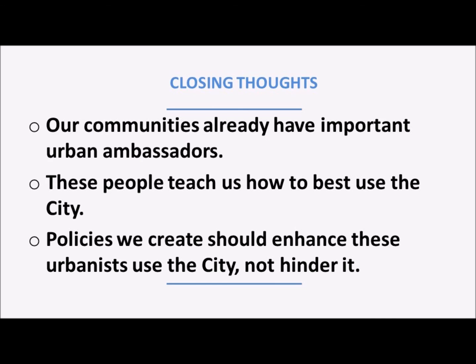Our communities already have awesome ambassadors. We should just ask them and engage them in our process. These people can really teach us how to best use the city. And the city should really wrap policies around these folks and lift them up. Sometimes it's really hard work. The work that we put into this campaign, in the beginning people said it could never be done. And now we have a meeting with the mayor on Tuesday. It's going to committee again at the end of this month.